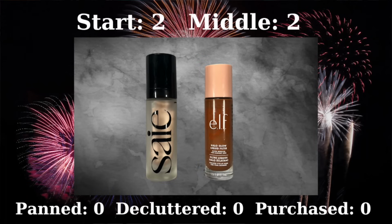I call this category my mixer category, because either I am mixing in the Say Super Glowy Gel to be glowy, or I'm mixing in the e.l.f. Halo Glow and Tan to darken up my products a little bit. So obviously those are my 2. I started the year with 2. I still have 2. No pan, no decluttered, no purchases, because these are the 2 that I've had.